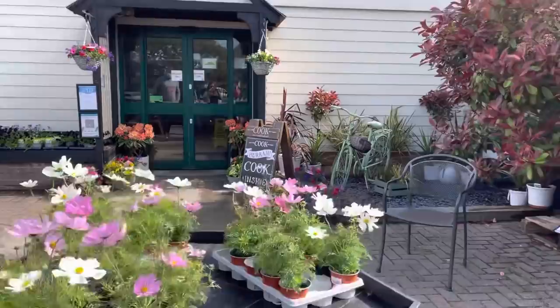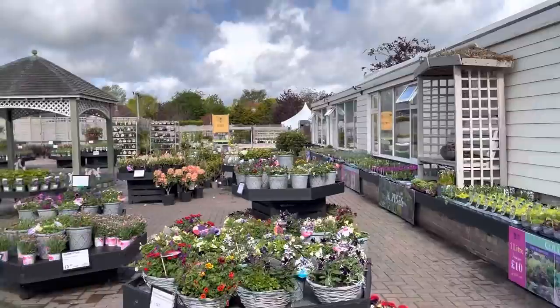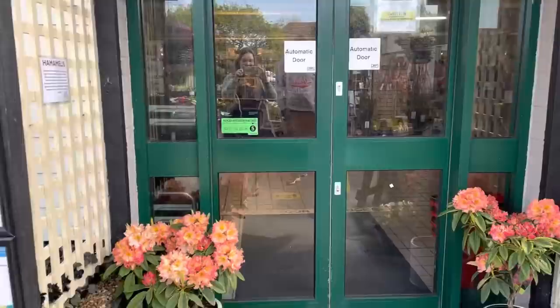We're now at Parker's Garden Centre. They sell literally the cutest little plants and stuff, and flowers. They've got a lovely little cook range inside. Loads of little flowers. They've got a big iron. What's that, darling? And then they've just got the most beautiful little accessories and stuff inside.